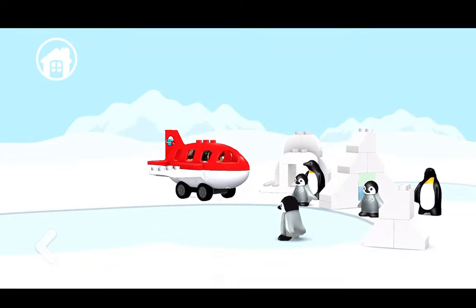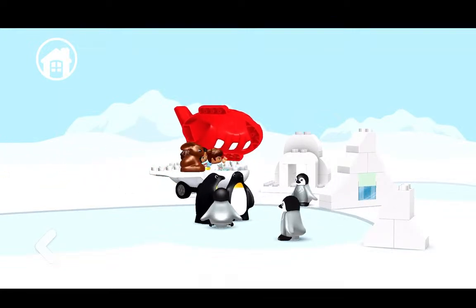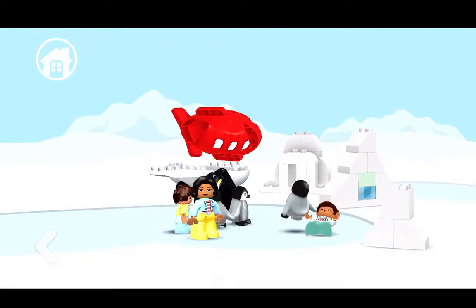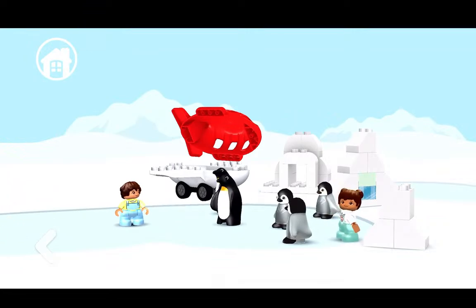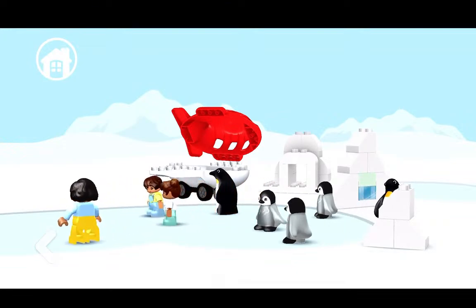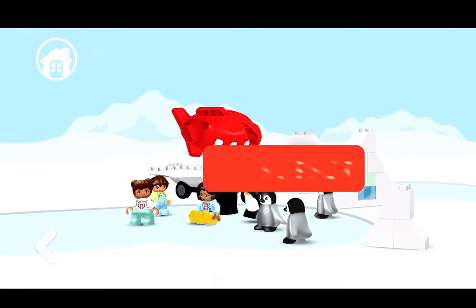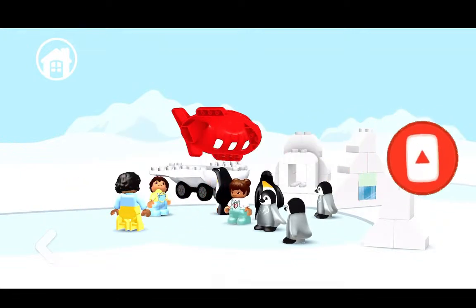Oh, the plane can take us anywhere in the world. For example, to the penguins in Antarctica. Look, here are their houses, skating rink. Super adventure. So funny. Okay. Bye-bye, little guys. It's a super, super level. Bye. See you on the next.